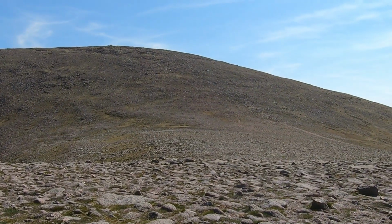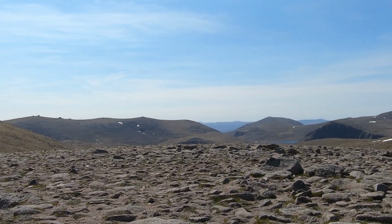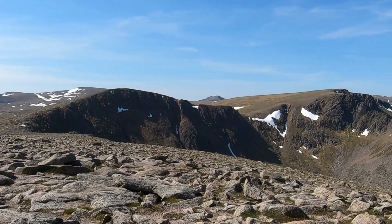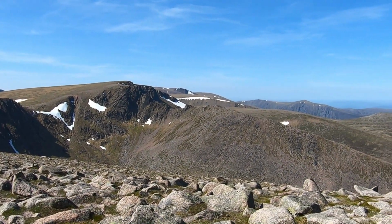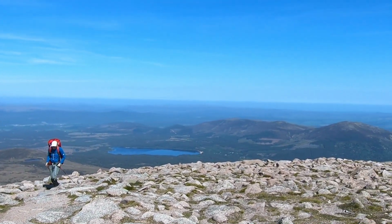What a view. So we've got Cairngorm, and then coming round Ben Vane, looking across to Loch Etchachan, then across to the massive Ben Buidhe, and then coming round the northern corries. There's Braeriach at the back there. Superb. Back down to Loch Morlich.